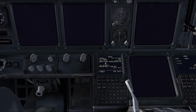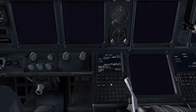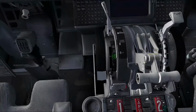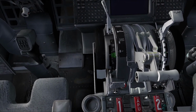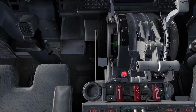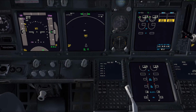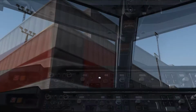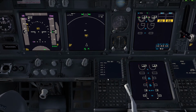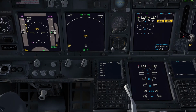The IRS database is up to date, and we're in Atlanta, KATL. Alright, flaps are up, fuel switches are on cutoff, parking brake is on, and speed brake is down. Wheel well overheat, fire detection is normal. Just waiting for the GPS to catch up. And we'll put the copilot CDU on legs.